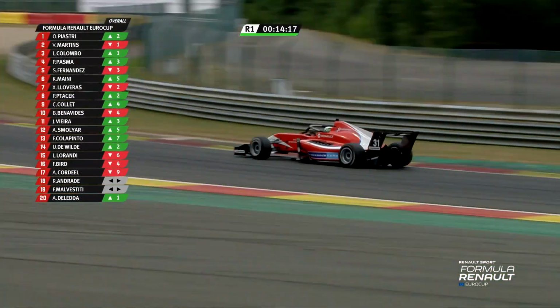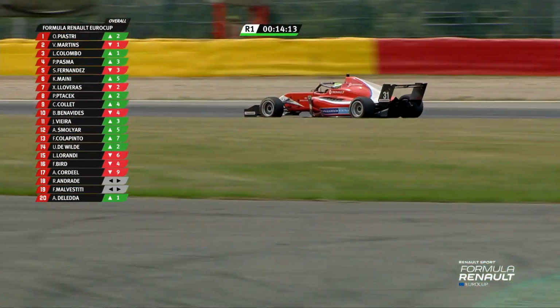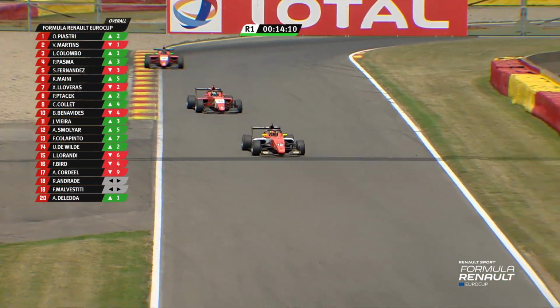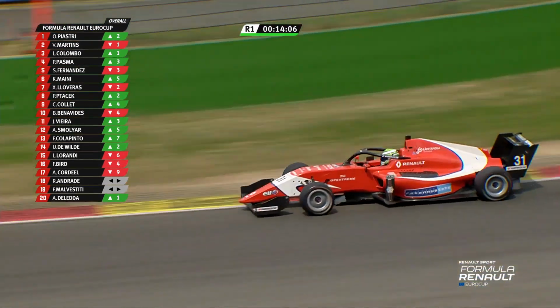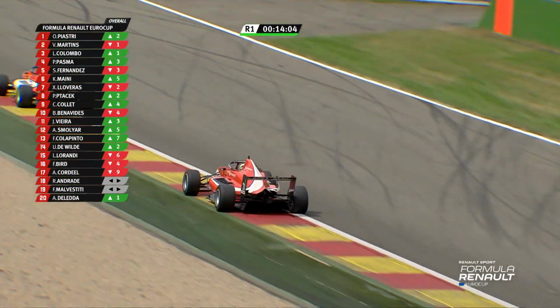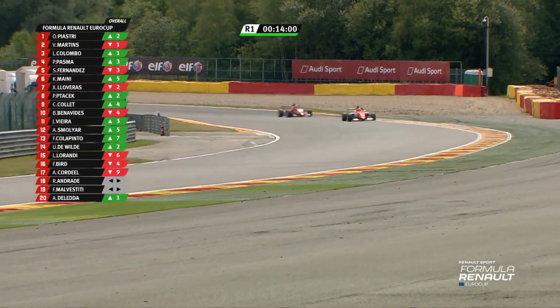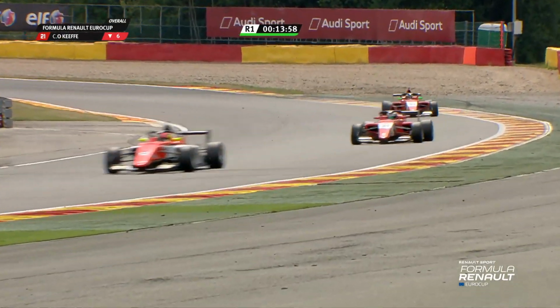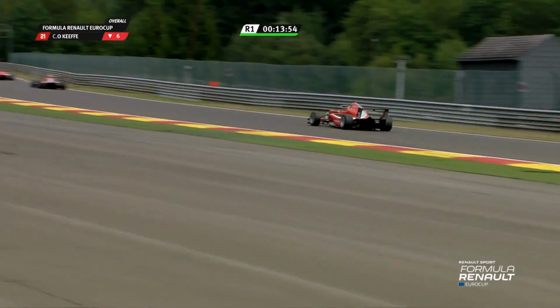Leaders on lap 7, as you look at number 31, that's the Arden car of Patrick Pasma, who's dropped back a little bit now from Lorenzo Colombo. In 5th place is Sebastian Fernandez, who is definitely getting into the mix now. That gap is coming down between 4th and 5th. So Colombo for MP Motorsport fending off the challenge here of the 2 Arden cars. Patrick Pasma, then Sebastian Fernandez. There is Fernandez going through.